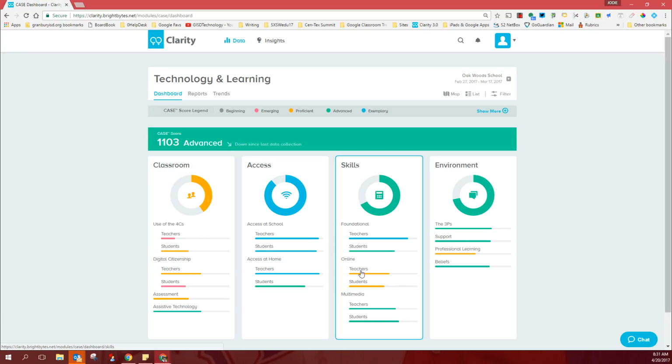And remember that this is not a grade sheet. This is a maturity scale. So because of the ages of the students that were surveyed, which were third graders through fifth graders, you would expect that online use of resources would be in some emerging states. So just consider when you're looking at your results who answered the questions on the survey.